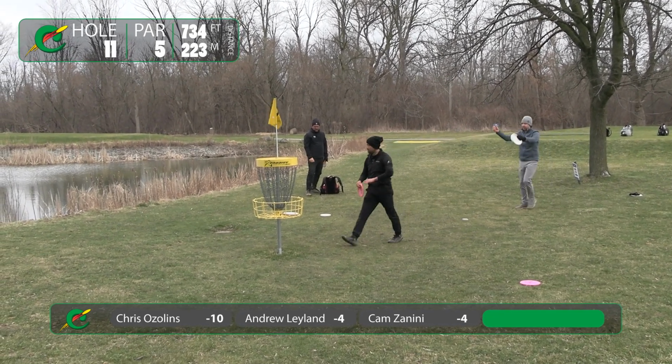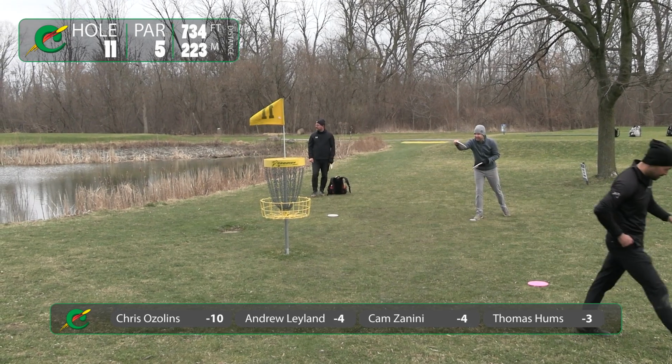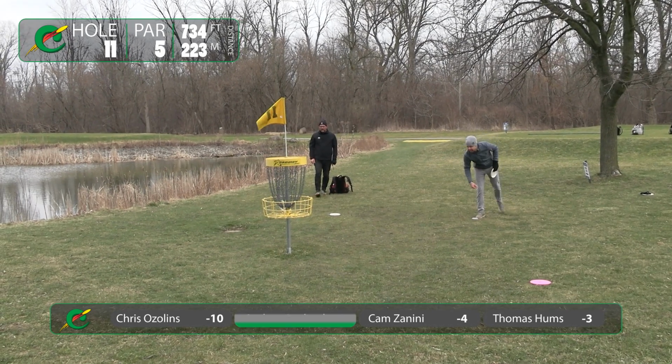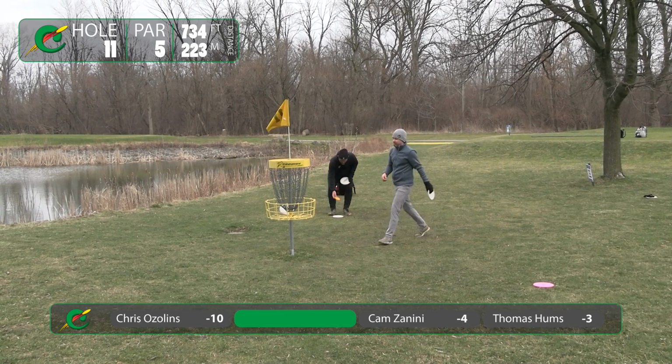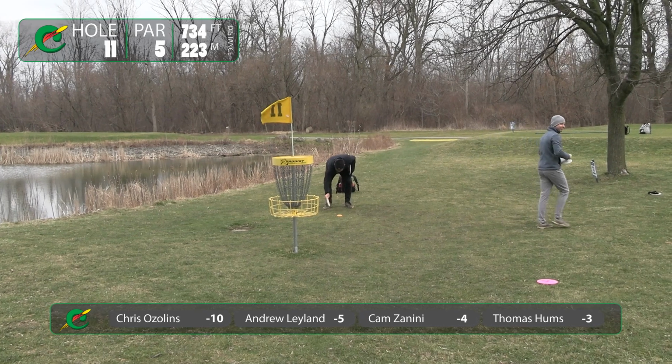Thomas making the birdie after. Love Thomas's waves. Even throwing one out towards the geese on the pond too. Yeah, very lucky to be in bounds and still get the birdie.